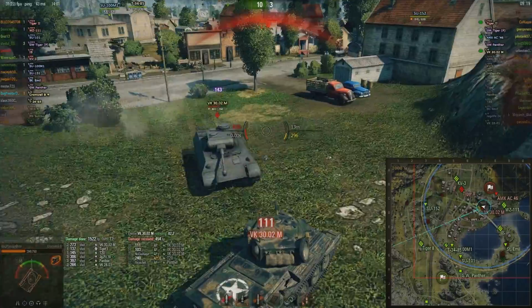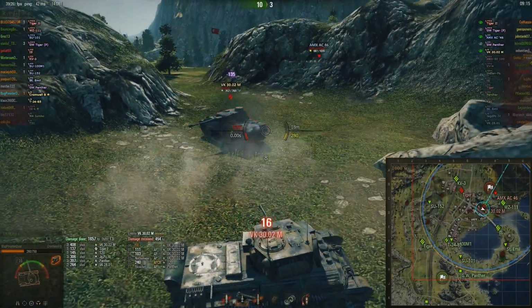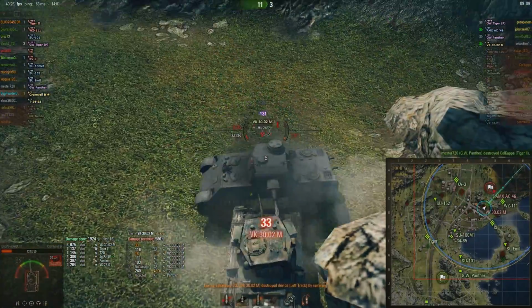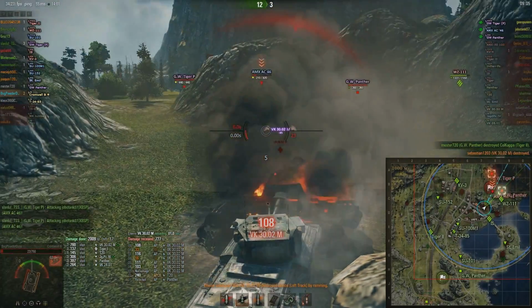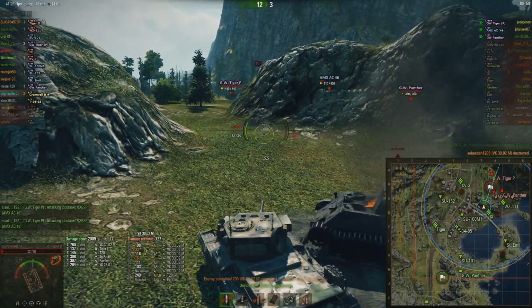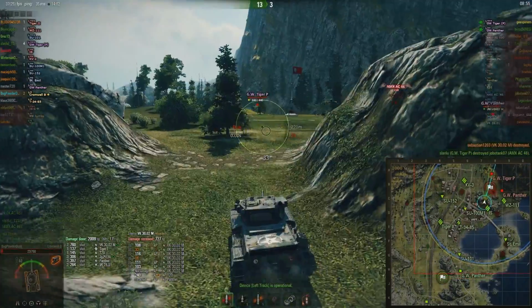So I load gold, because every shot has to count here. I probably didn't need it, to be fair, but I was having such a good game I didn't really want it to end at this point. Smart player, he blocks me from getting around the back of him, but he's showing me his side. So I reload AP, because I don't need gold anymore. In fact, I probably didn't even need gold for that, but when you need it, you need it.